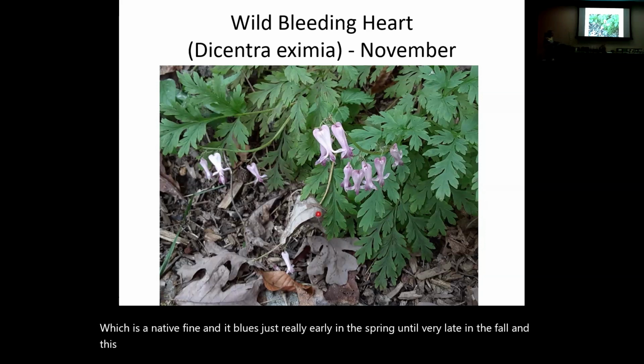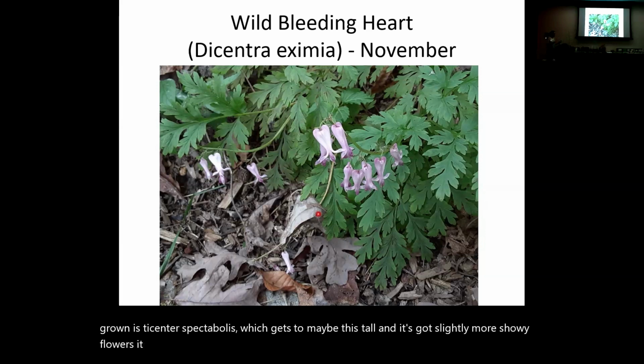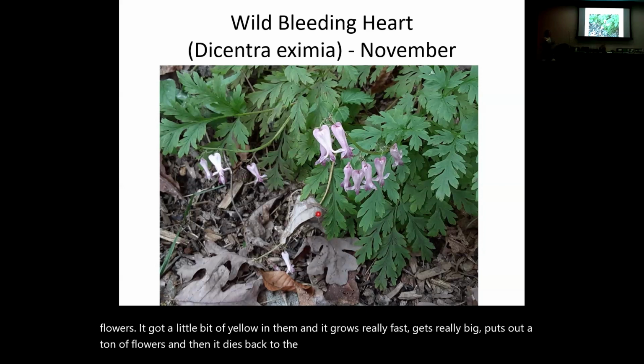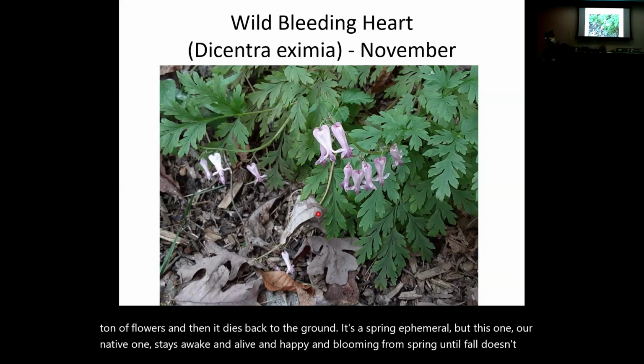This plant is different from the typical bleeding heart that you see. The common one that's grown is Dicentra spectabilis, which gets to maybe this tall, and it's got slightly more showy flowers. They've got yellow in them. And it grows really fast, gets really big, puts out a ton of flowers, and then it dies back to the ground. It's a spring ephemeral. But this one, our native one, stays awake and alive and happy from spring until fall. It doesn't go dormant at any time.